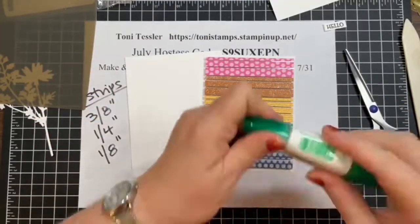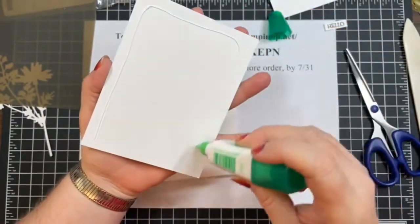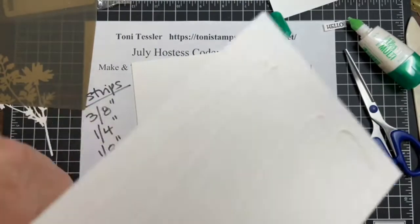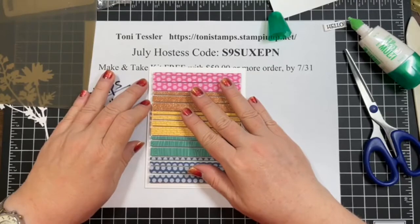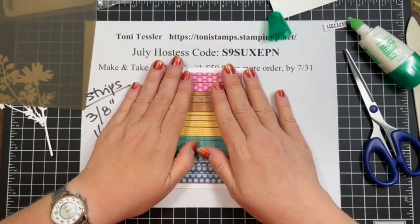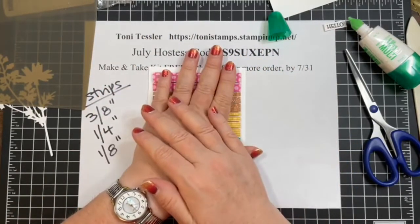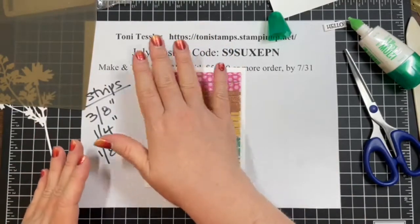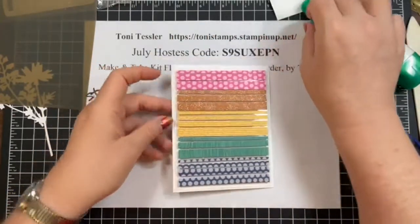More glue. At this point, it's hard to run a tape runner on the back of this anyway, but I feel like the glue holds better anyway. So, glue, oops, all over, but we do have wiggle room. All right, that's a good spot. Just hold it for a minute. Okay, so that is our floating cardstock.